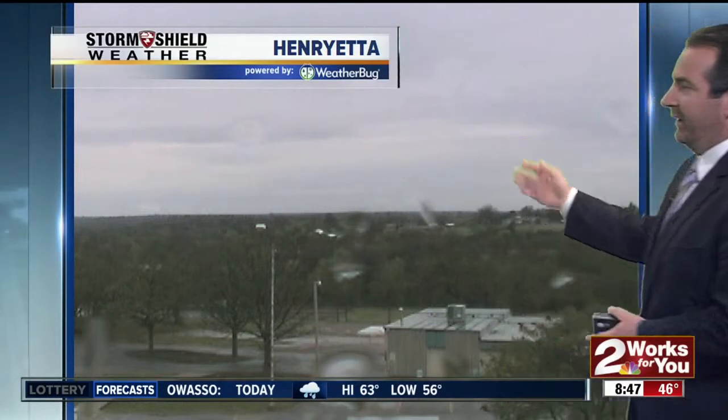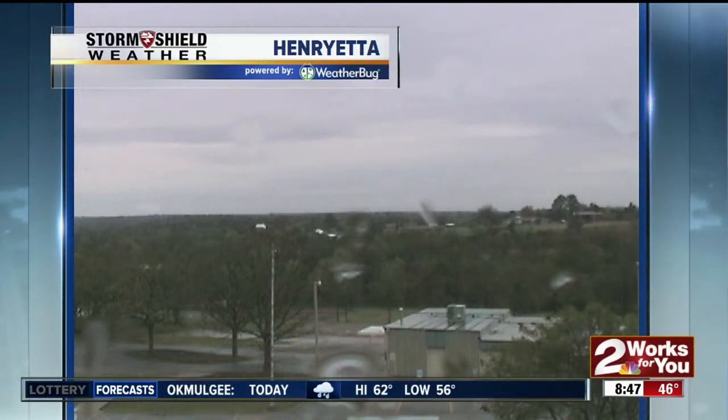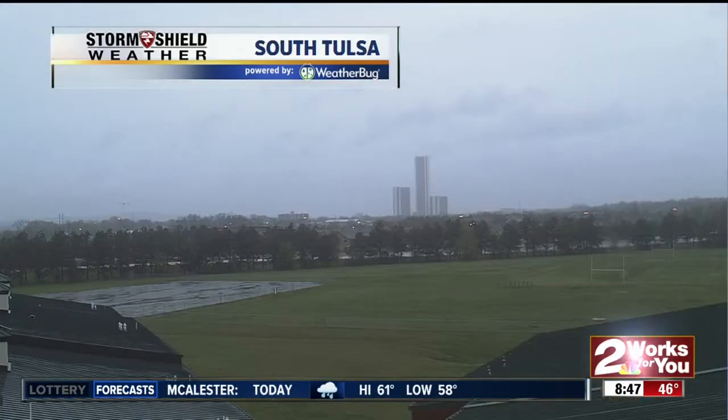Shall we? Let's take a look at what's going on in terms of the weather. We're starting off in Henrietta. Let's take a live look down in Henrietta. Again, we've seen some showers move across eastern Oklahoma this morning. You notice in Henrietta, just a couple of drops there on the lens down in the Henrietta area.